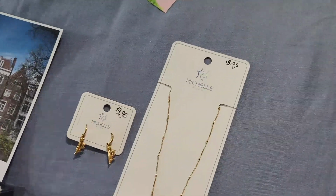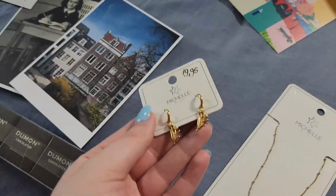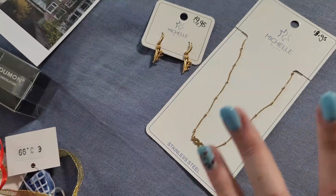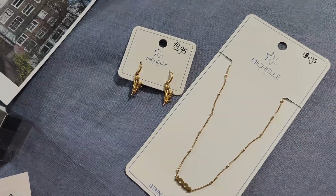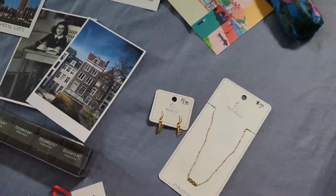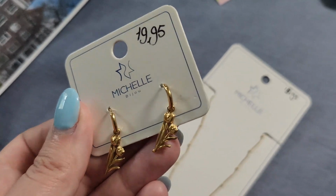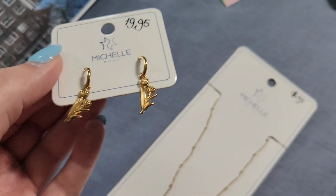Also in Amsterdam, I forgot to mention, I did get these jewelry pieces because if you don't know, I am Dutch, so I got a little bit more in Amsterdam than most of the other places. These are so cute. These are earrings and they're tulips, and I literally could not pass on them.